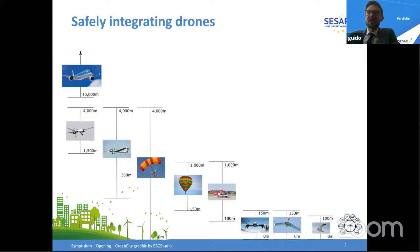And there are incidents like this all throughout the world. Of course, the worst case scenario is that the drone would hit the helicopter and lead to a crash and fatalities. Of course, there's not only helicopters, there can be hot air balloons, people with a parachute, or general aviation, but the helicopter is one of the main scenarios.